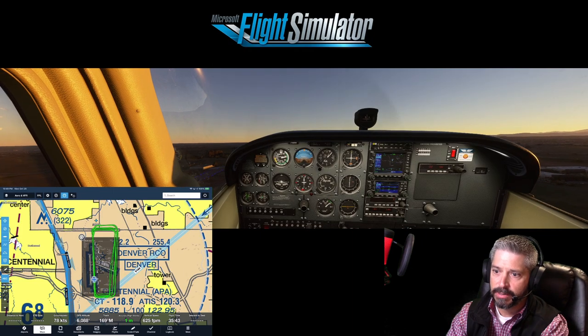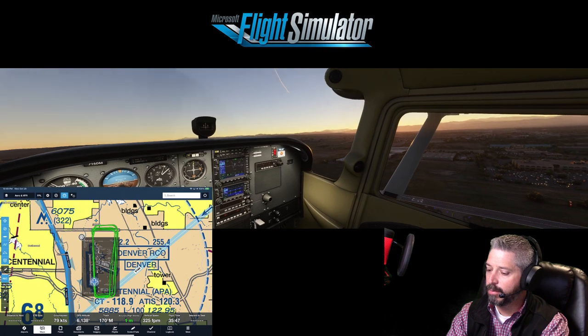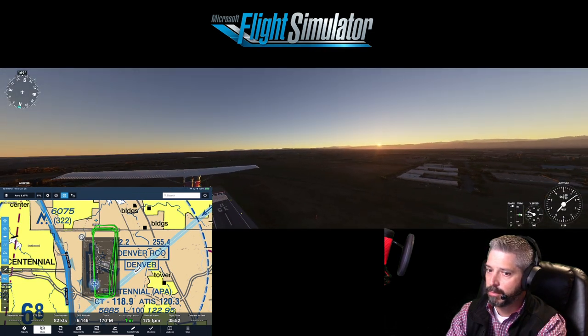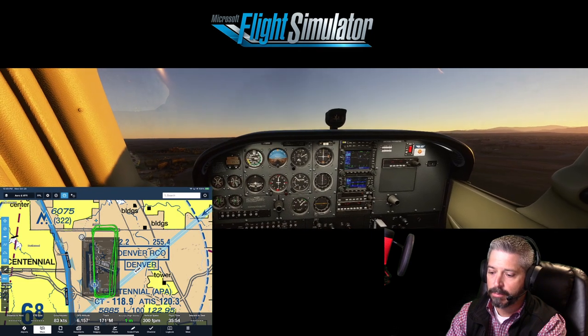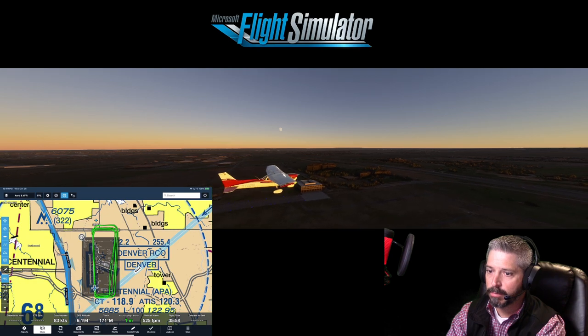Positive rate, let's get that last notch of flaps up here. What a sunset. Southwest 2084, I think 35 left will put you closer to your gate. Expect visual approach on 35 left. Looks like the visual 35 left, 2084, thanks.